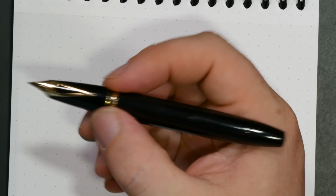So the pen does not, for me, need to be posted. It's long enough, and because the section is tapered like this, you can hold it all over the place, depending on how you like to hold your pen. The pen can be posted. It posts quite deeply. It does add some extra weight. This is not a light pen, but it posts so deeply that it's still really nicely balanced. And I'm comfortable using this pen either posted or unposted in my hand.